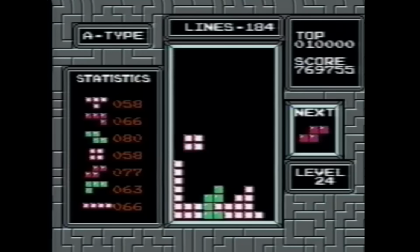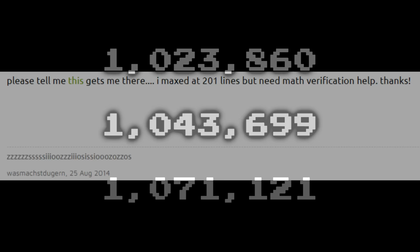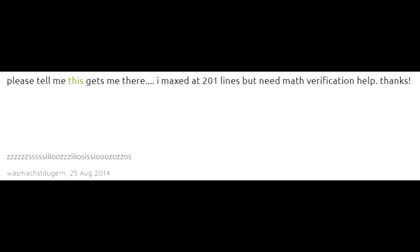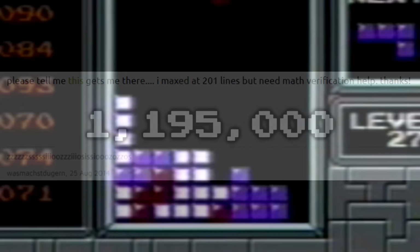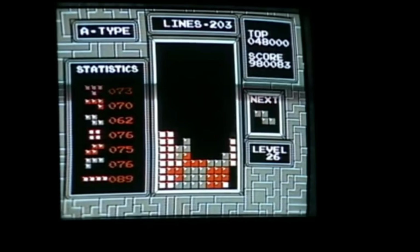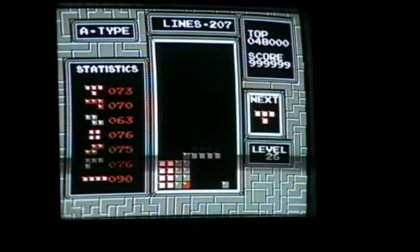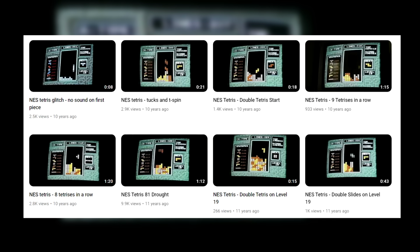However, if the players going for the earliest max out had finished out their games, it's possible they would have achieved higher scores than these. Terry Purcell's level 25 max out is reported to have finished all the way at 1.195 million, but without video proof this can't be verified. And although Matt Bucco's score of level 26 cuts off right here, he claims to have kept playing this game all the way to the kill screen. And in the comments, he says he'd upload the rest when he got home. Well, it's 12 years later, and apparently Matt still hasn't returned home.